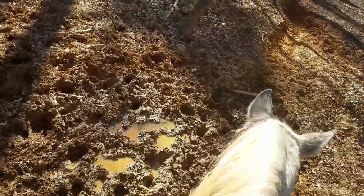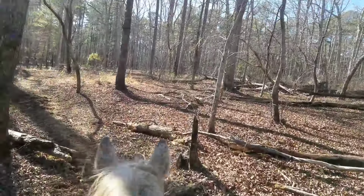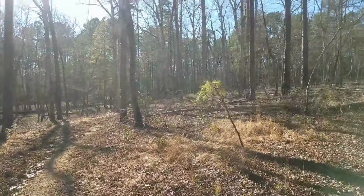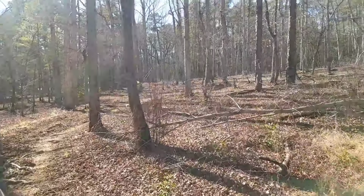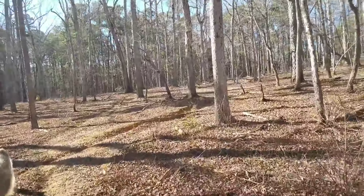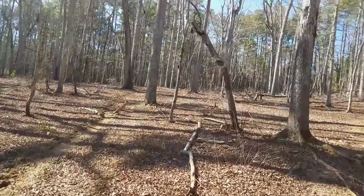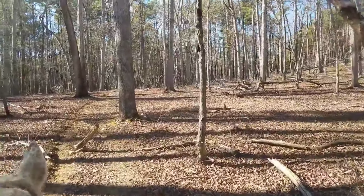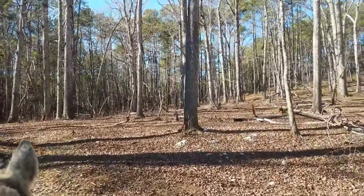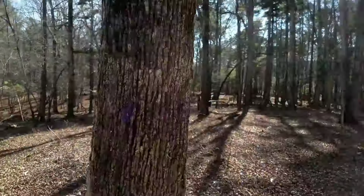All right, just a little muddy spot. But as much rain as we've had in North Carolina lately, it's really not bad. It's really, really dry out here today. Now, when we get up here, we're going to make our right and head to Josh and take Josh around. If you go to your left, that will take you to Canebrake. I said it's marked with purple paint.